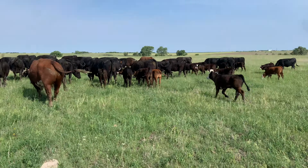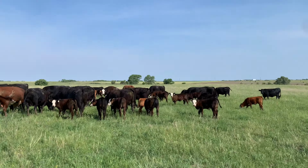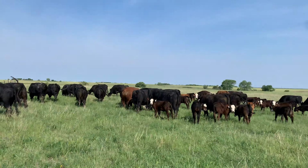The cows always get a little taste of alfalfa when they come into this paddock. It still has a little bit in it from years ago, I think we had this in alfalfa.